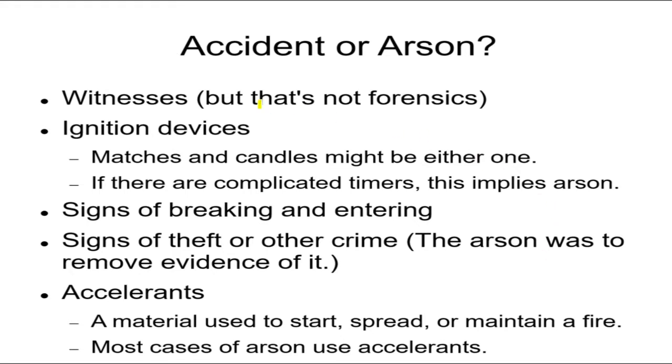So how do we know whether it's an accident or arson? What are the signs? Now, we mentioned the sign that if you have two different sources, two beginnings of the fire, but again, it's not so clear. One obvious place is where you see witnesses. If witnesses claim they saw a guy running out of a burning house with a lighter in his hand and smelling like gasoline, okay, that was probably arson, but that's not forensics, that's trusting witnesses.